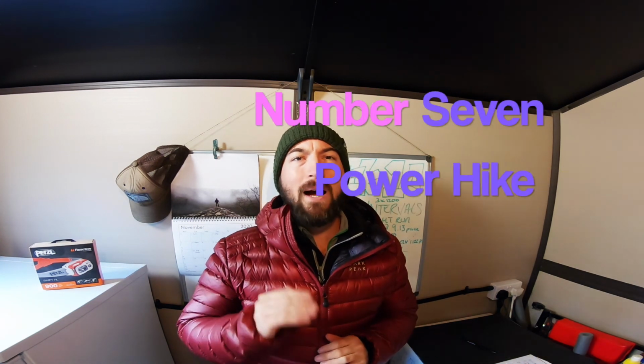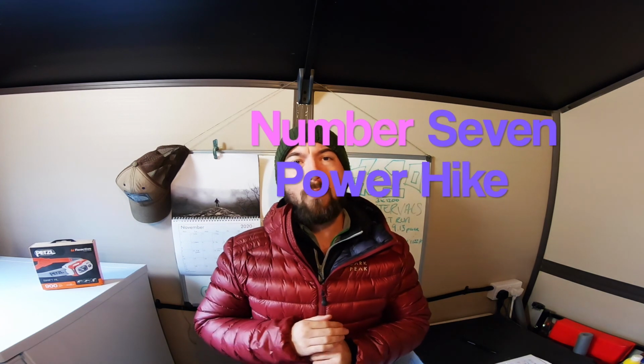Number 7, power hike up the hills. When we are getting into bigger distances, longer distances, we want to make sure that we're not running up the hills unless we are fit enough to do that, of course. But while we're early on, power hike up the hills. Save your legs for the level and the downhills where we can run a little faster. But save your legs when you're going up the hills.